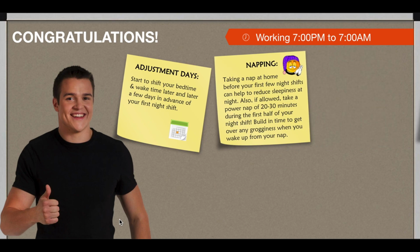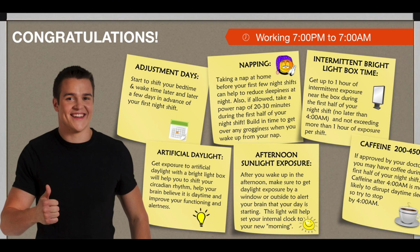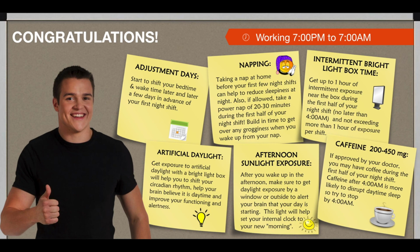Congratulations! Now you know the golden rules for working nights. You know how to use adjustment days to your advantage, how and when to nap, how to get artificial light at night to shift your body's clock to a later period, and when it's best to use other countermeasures such as caffeine. All of these rules will help you stay alert and adjust to working nights.